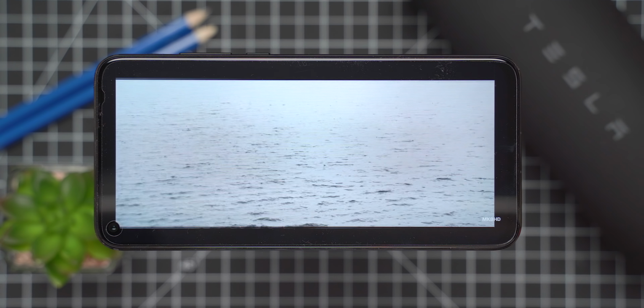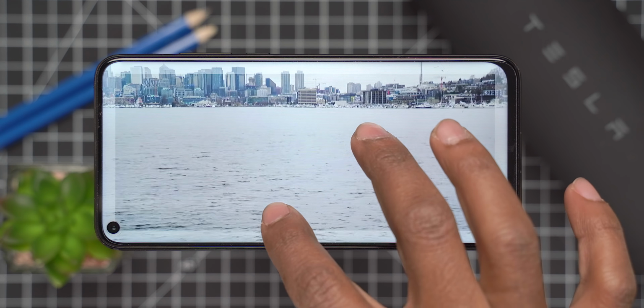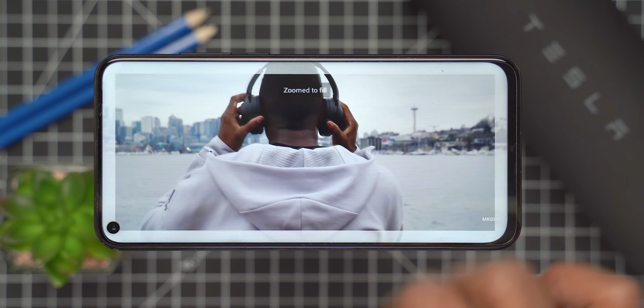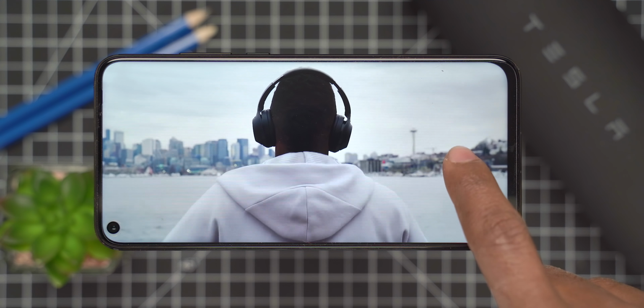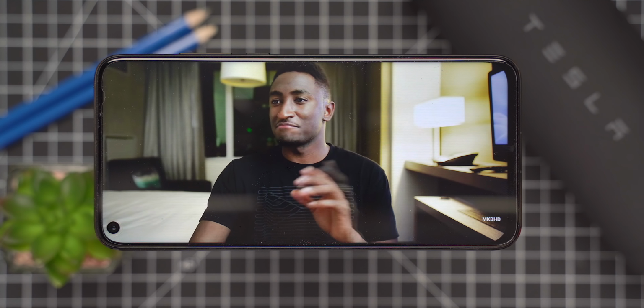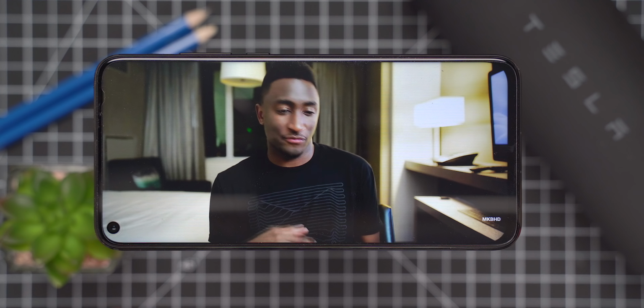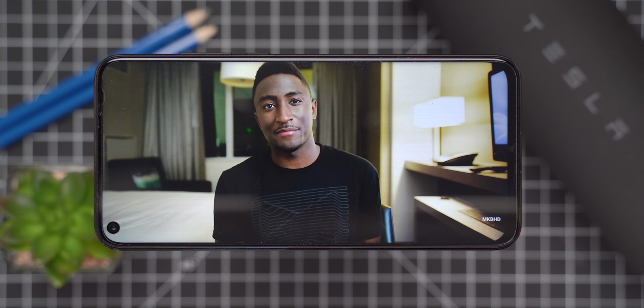And then the last thing I do want to talk about is when you're consuming media, because this is a big screen, so consuming media is really nice. When you have the phone in landscape mode and you are watching YouTube videos, you don't really notice the punch out hole camera on the bottom left corner, because most of the time when you are watching videos, you are looking somewhere in the middle area of the display, a little to the left, maybe a little to the right, but you don't really look at the corners.